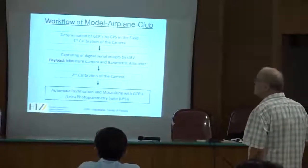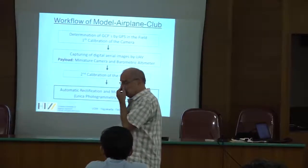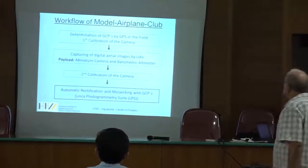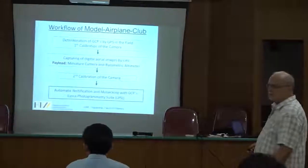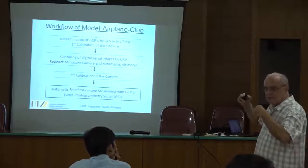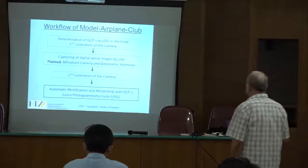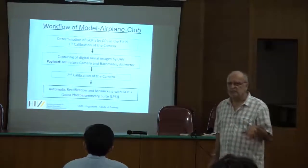What we also did was the calibration of the camera. With the modern software you have today, it's possible to get all the calibration data of the camera out of the mathematics, out of the computing system. And we made the calibration of the camera before we flew and after the flight, because we wanted to know if something had changed in the camera. And then we had an automatic rectification and mosaicing with ground control points. And we have been using the Leica Photogrammetry Suite, which is a part of Erdas Imagine.